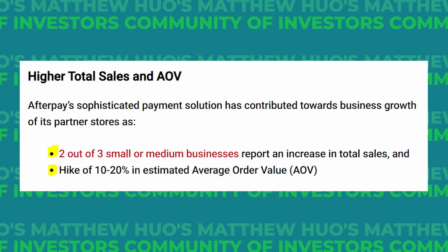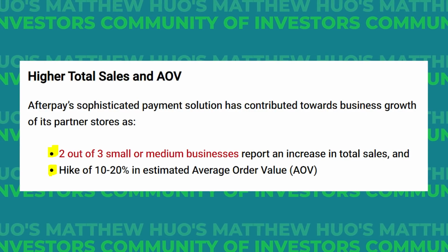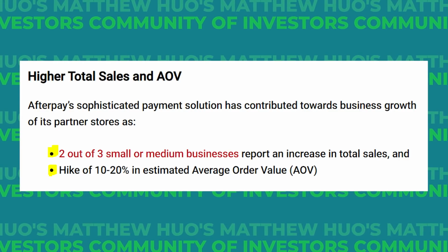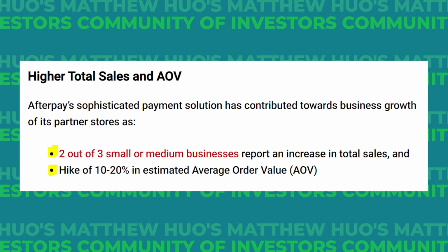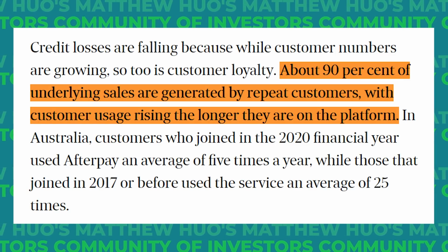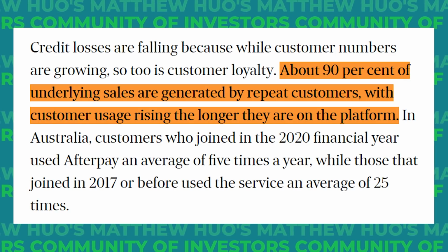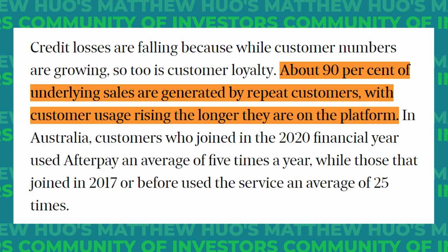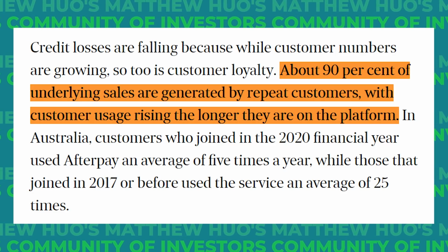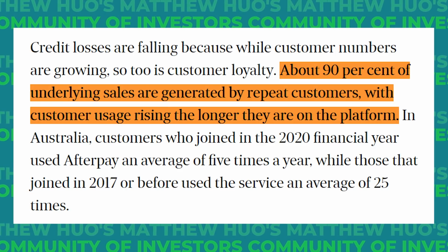For example, 2 out of 3 small or medium-sized companies who added Afterpay services to their business reported an increase in total sales and a hike of 10 to 20% in average order value. Additionally, about 90% of Afterpay's underlying sales are generated by repeat customers, with customer usage and loyalty rising the longer they're on the platform. And they're seeing this same trend or better as they expand into the US and UK.